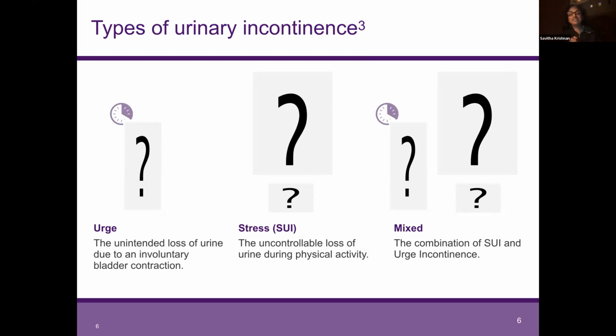But with urge incontinence, a lot of men with prostate issues are going to mimic the symptoms that a woman might have with urge incontinence. And we as women have our own issues of prolapse that can cause urge incontinence, which I'm going to touch on. Our second form is stress urinary incontinence, and I'll go over the common symptoms. And a lot of women have mixed incontinence, that have stress and urge incontinence.